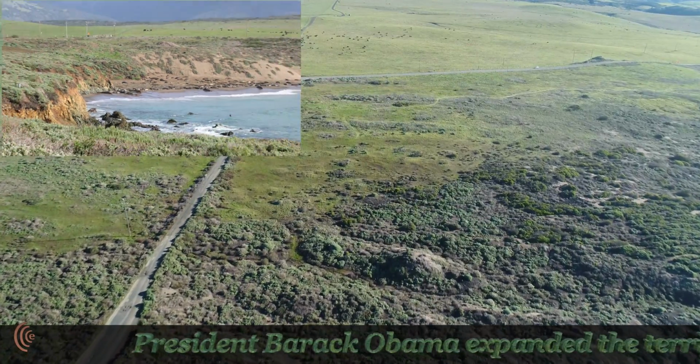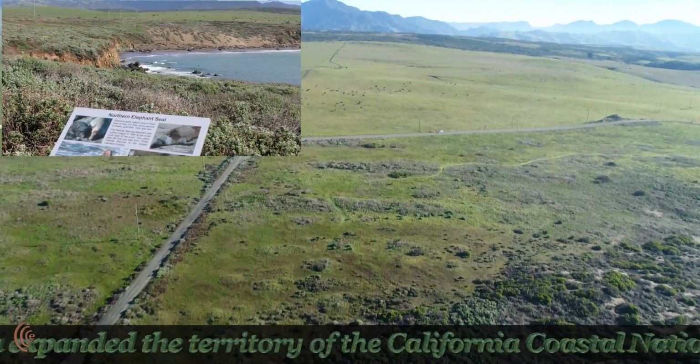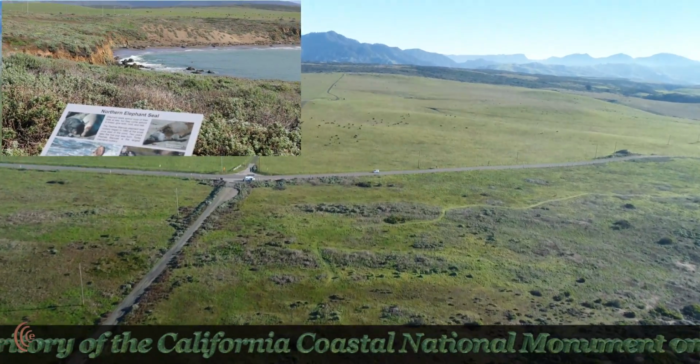It's possible they have, because it's like anything. If it's a crowded area, you're going to look for something that's a little less crowded.